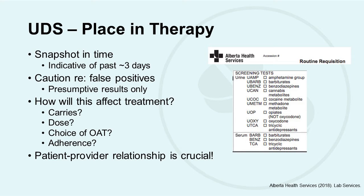For example, a patient may not have used in the past 3 months, but used the day before a random UDS. Abstaining from other drug use, taking care of their family, and going to work for 89 out of 90 days is pretty good, but that's not represented in the lab tests. AHS regional labs do not have confirmatory testing and report presumptive positives only. We need to be wary of false positives, especially since it impacts the patient's life.